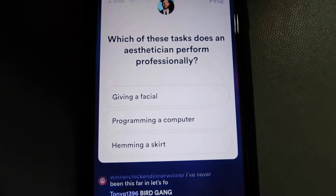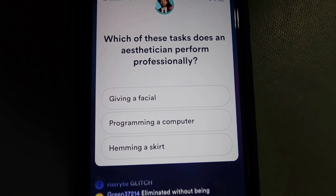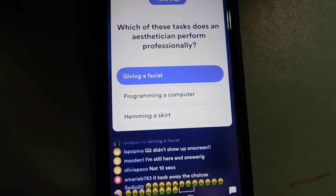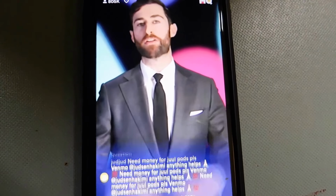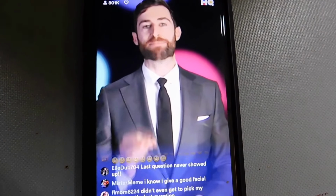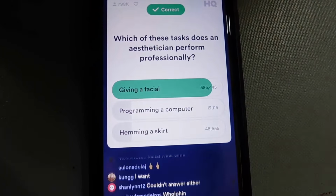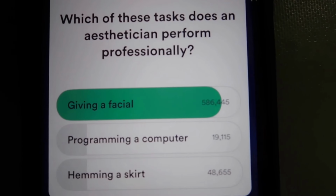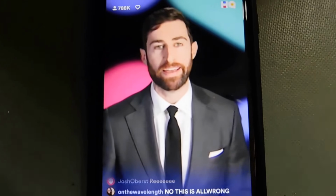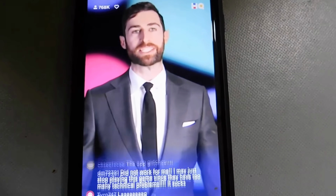Which of these tasks does an esthetician perform professionally? Giving a facial, programming a computer, or hemming a skirt? I don't even know this. I'll say giving a facial. Esthetician. What is it? Well, maybe estheticians do these other things on the side as hobbies or on the weekends, but an esthetician has a professional expertise in beauty and is often seen in spas giving facials. Looks like we got that one too. Maybe waxing certain areas. Around 100,000 got this one wrong, which means we're getting closer. The rest of you getting waxed off tonight's quiz at Q5.